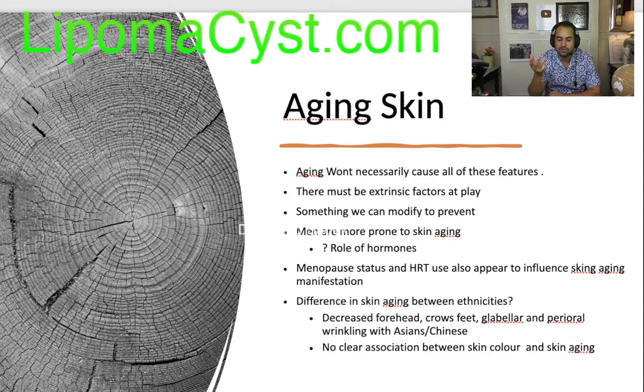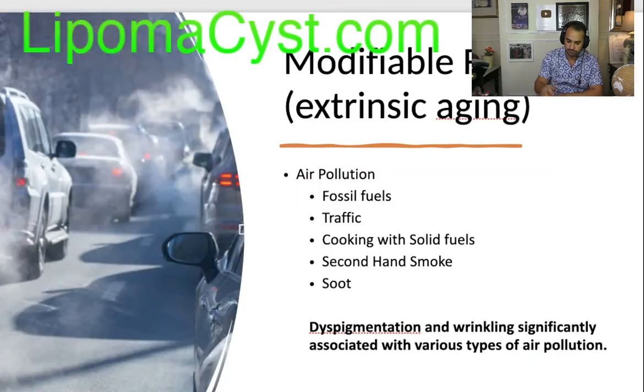And it's also quite interesting that aging doesn't differ between skin color, although there are certain ethnicities that have a slightly reduced rate of aging than other ethnicities. In particular, Chinese and Asian people seem to have fewer wrinkles than the rest of the ethnicities out there. But skin color doesn't appear to make any difference at all.